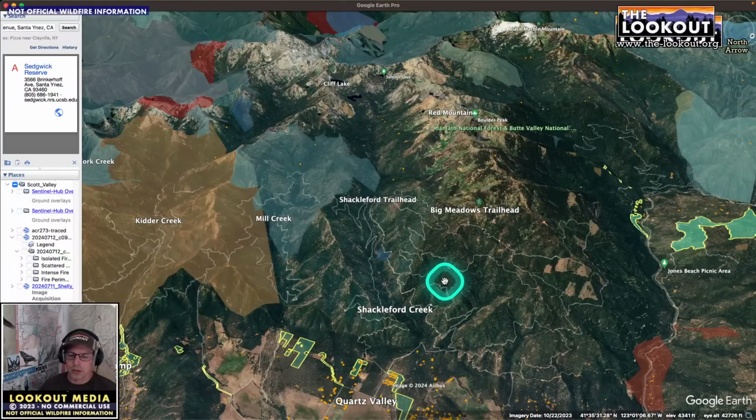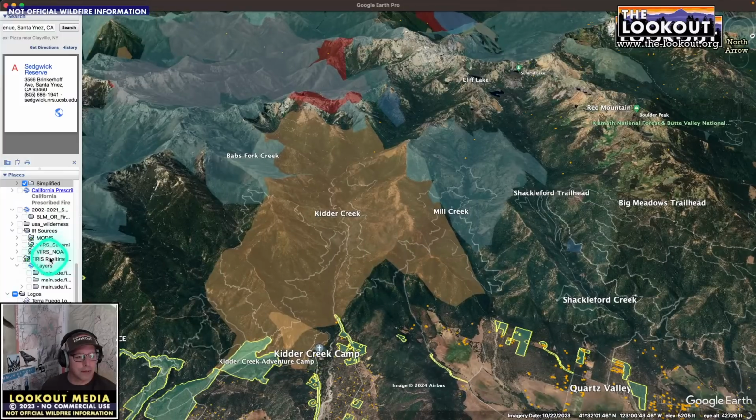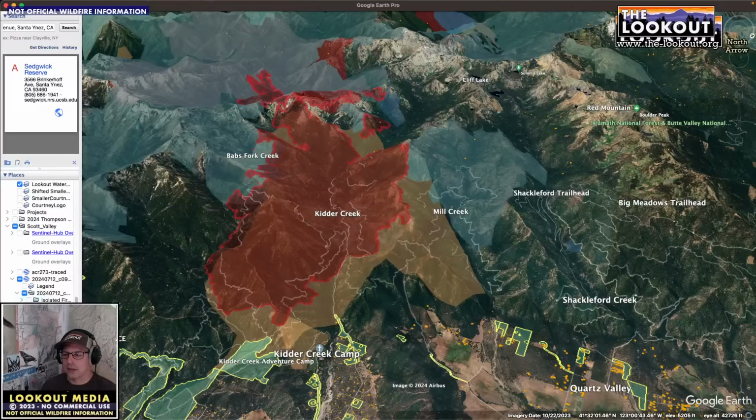And prescribed fire also kills a lot of the small trees and keeps forests from being overly thick. Right now we've got this area here in brown where the Kidder Creek fire is burning. That burned in 1955 and hasn't had a fire since then. So now we've got this fire burning in there, and it has an extreme amount of fuel to burn.